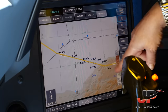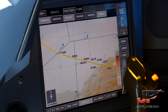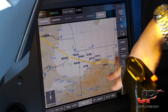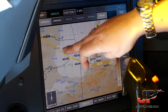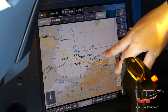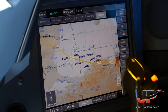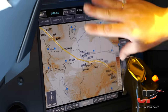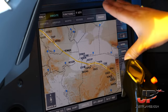We can select the terrain here, as you see. We can increase the range to get a better idea of the terrain. That's Turkey, then that's the Dead Sea. That's the Black Sea, and then we're going to enter Bulgaria, like I said, and the biggest range back to Europe. On this chart, we cannot get weather. It's only an en route chart, navigation, just to see where we are.